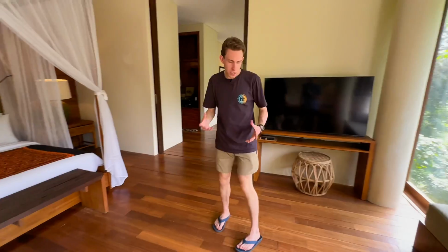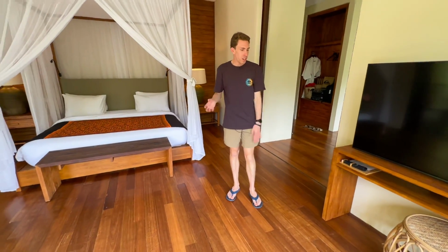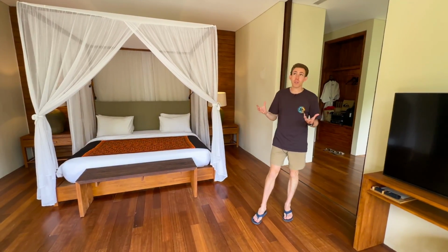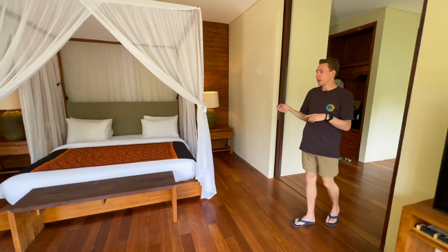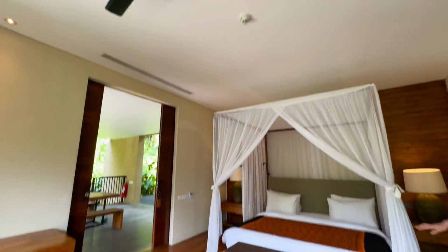It really does feel like a treehouse with all this really cool flooring. Huge TV in the bedroom, which is nice. So they have a lot of modern features for it being in the middle of nowhere. Also, there's a nice fan up there. Ottoman in front of the bed, which is a big plus when you have this to put a suitcase on.